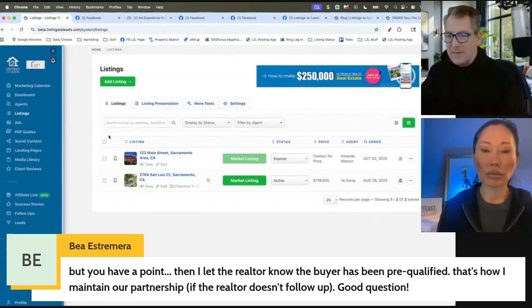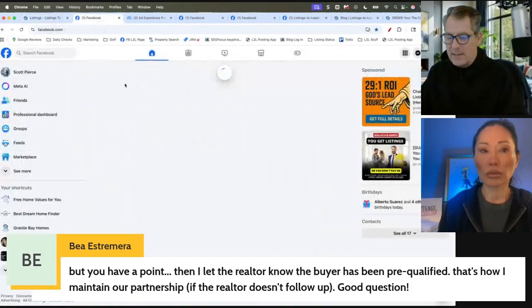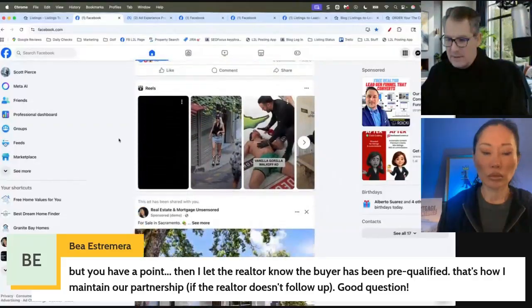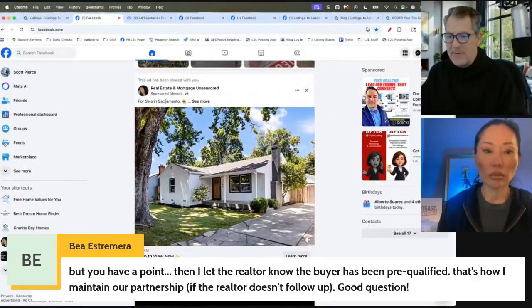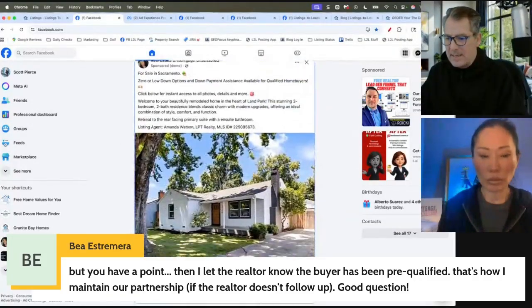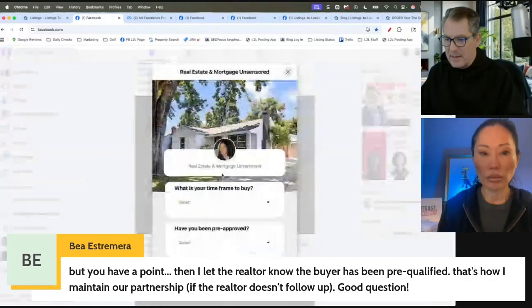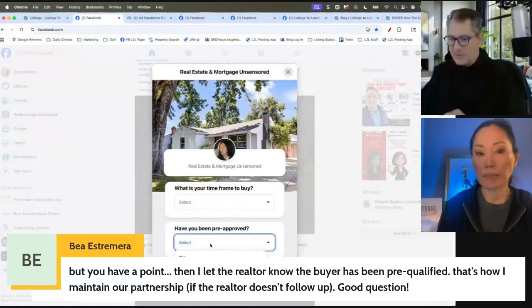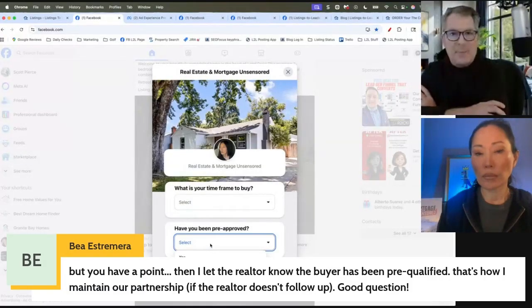And again, the beautiful thing about that ad is, if I go back to it, so here's the ad for that listing. And again, when people click, what's your time frame to buy? And have you been pre-approved? And so Yee's got absolute perfect follow-up.